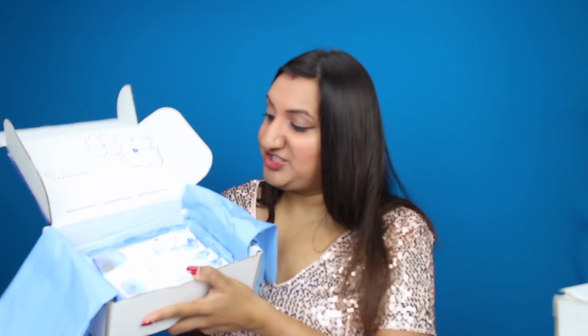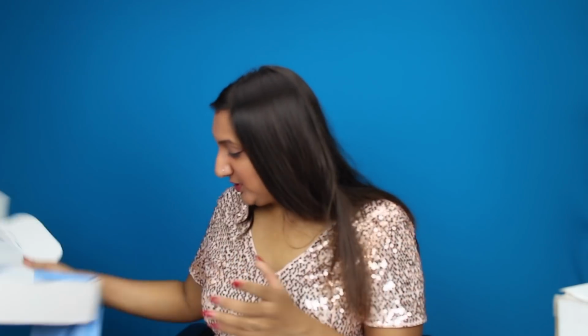Next, we have a package from Beauty by Pop Sugar. Ooh, that's exciting. I have not had a chance to try any of their beauty products, so I'm really excited for this one. Ooh, I really like this blue packaging. They sent it in a clear transparent box, which I love. There's also a palette. This is super nice.